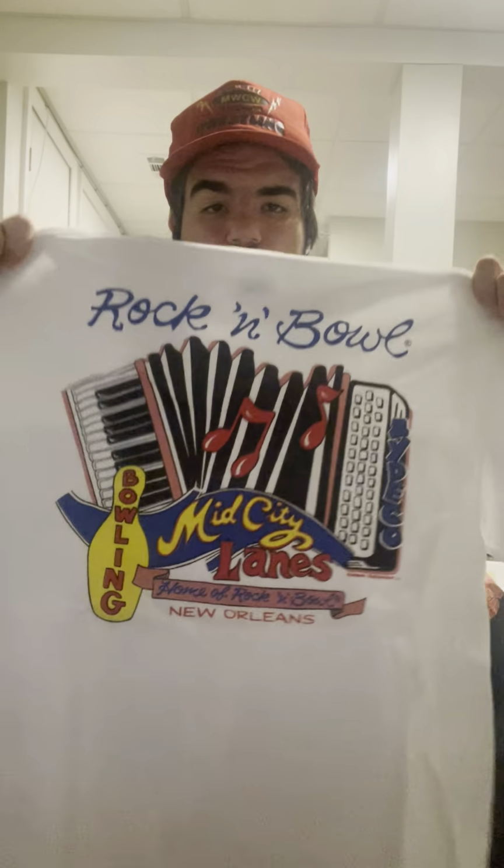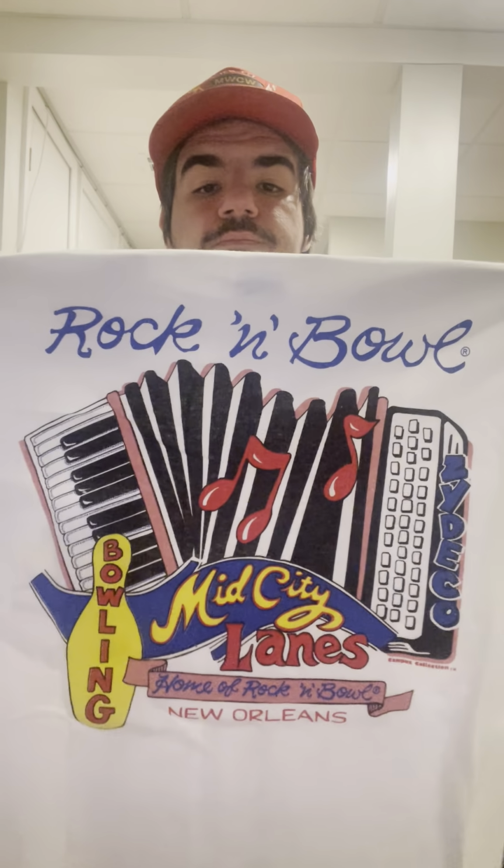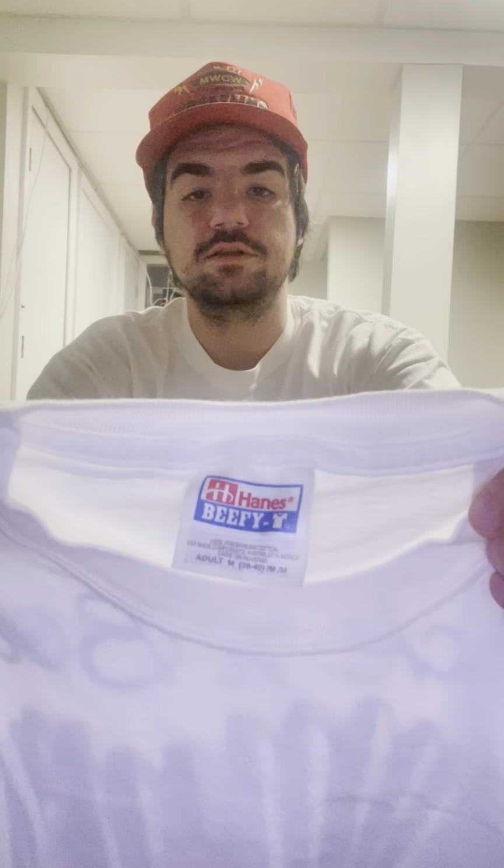On to this Rockin' Bowl, New Orleans. Some bowling shirt? I don't know. A Hanes heavyweight. Size medium. A schmedium. From the campus collection.